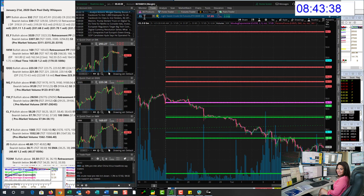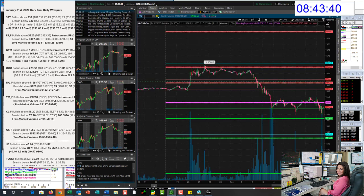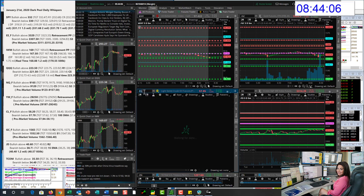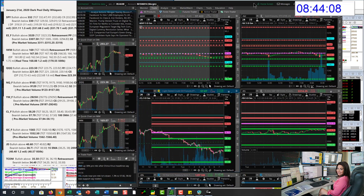Let's move on to the gold futures. These guys were wild last night. Yeah, gold did not want to stay up this morning, so got to just go by the levels. Bullish above 1565 all the way up here. Yep, and we're going to be bearish below 1552.50. All right, that's my bear below. Now let's move on to individual stocks. Just put my oil back there.